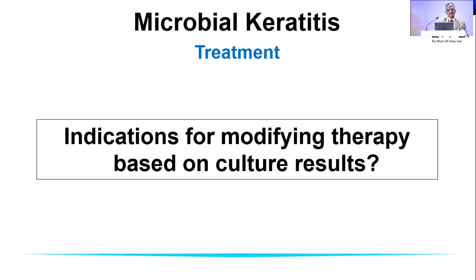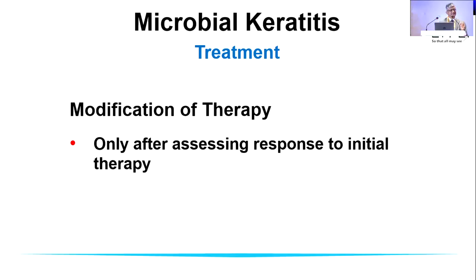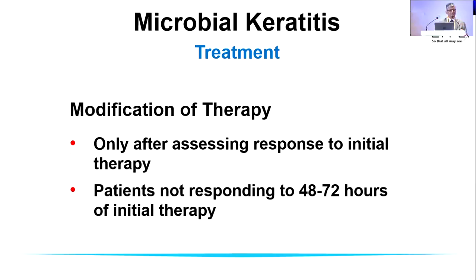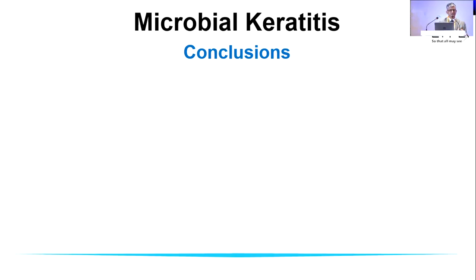How do you modify treatment based on the culture results? The modification is necessary only when the response to initial therapy is poor. If they are responding very well, regardless of culture and sensitivity, you can continue your treatment with the original therapy. You must assess the response only after 48 to 72 hours of initial therapy, and then you should correlate culture or microbiology with the clinical diagnosis.